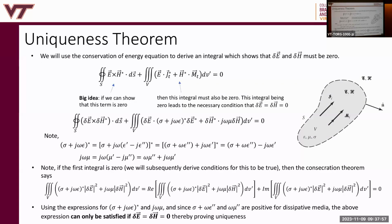So the big idea was here. We're going to use the conservation of energy equation, which we know must hold, right? So we have two terms that have to sum to zero. The first term here is E cross H conjugate integrated over the surface. It's the flux of power leaving the volume. And here is the power in the volume, which is E dotted with J and H dotted with M, supplied by the sources, right? Okay, so let's assume first that this first term is zero, all right?